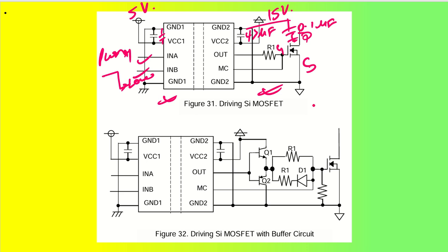Another way of driving is with a buffer circuit. So this is my buffer circuit, and in the same way you can change your PWM signal, input voltage, output voltage, all these things we can supply the same way as we did here. The only change is that we have a push pull configuration or totem pole configuration. You can see the push pull configuration of two transistors, an NPN transistor and a PNP transistor.